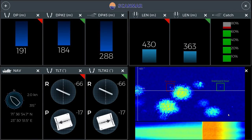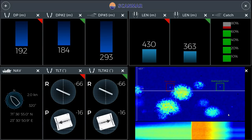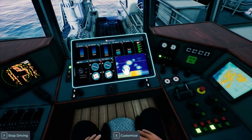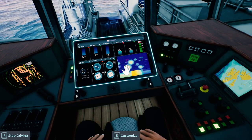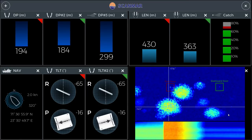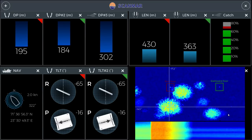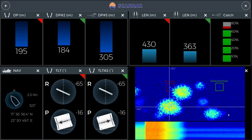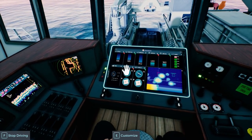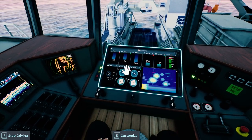Net's almost full. It's not too bad. 80% full. We'll just give it a little bit more, see if we can catch a few stragglers. Have a lovely bit of coffee. No, that's probably a lot, is it? Let's give it a quick turn this way. See if we can manhandle a few more in.